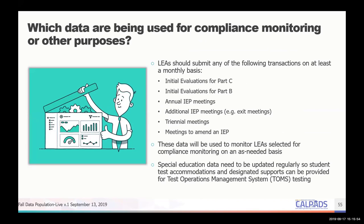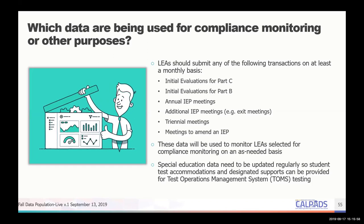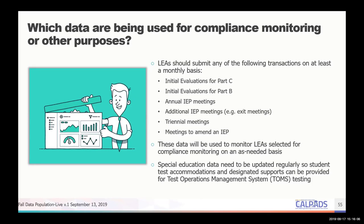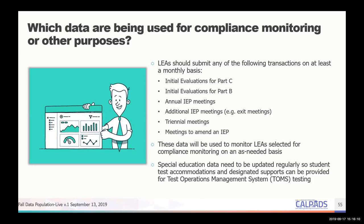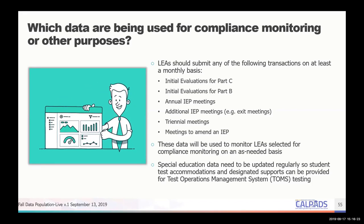The data being used for compliance monitoring is going to be transactional. That means evaluations that are initial, annual, triennial, amendments to meetings, changes in data are transactions, right? So all that's going to go. What that means to us is nothing. We're used to this. All our files are transactional. We have massive data sets, but your special education person, this is new to them.